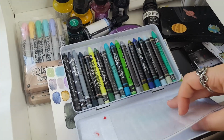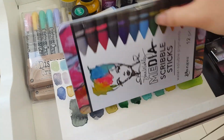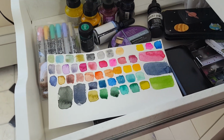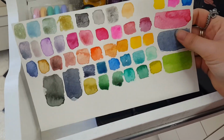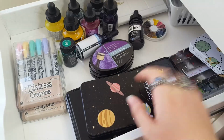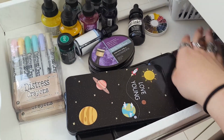And I keep a little plastic thing there so that I can scribble the stick on there and then use water to use it like watercolor if I want. So those are in there. I'm working on a new palette configuration, so that's why that's there. Watercolor palette. These are also watercolor palettes. There's the insert for it.